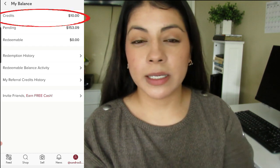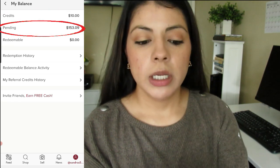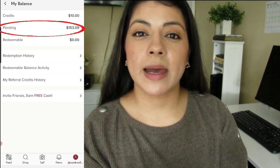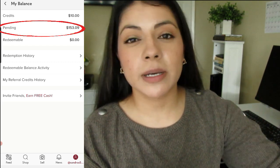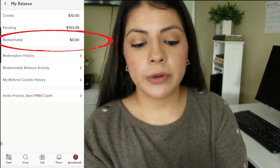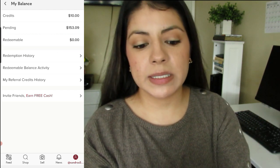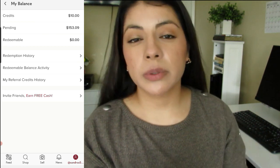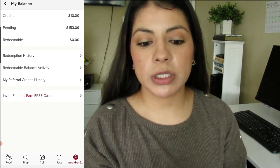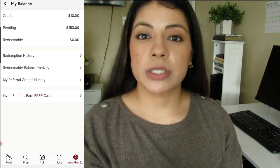You can see credits that you've got from people who used your code to sign up for Poshmark, and you can see what's pending. These are the funds from the packages that still haven't gotten to the buyer, so they're still pending and not available to you. And then we'll have redeemable. Once your buyer does get their package, it will move from pending to redeemable. And that's where you will go to transfer your money to your bank. So you'll click on that redeemable option, add your bank information, and you're able to get paid. Or you can always just request a check.